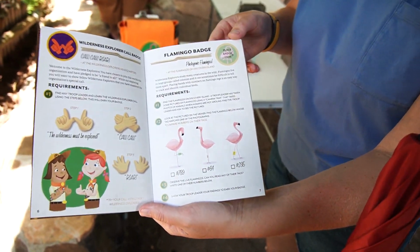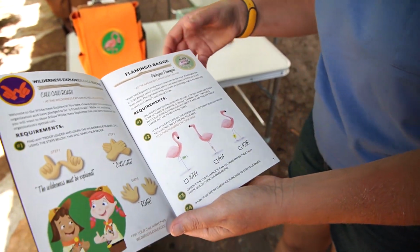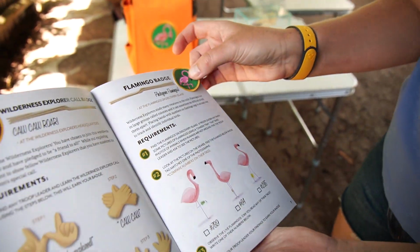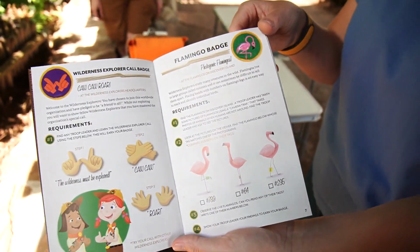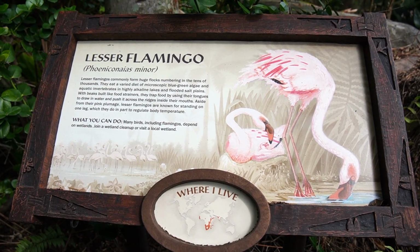So we talked to the troop leader out here and she told us some interesting flamingo facts, but she also gave us our badge, and right now due to COVID they're just putting the badges on the table and then we add it to the book ourselves. So we did it. So another thing that they have outside the Flamingo area is this sign.